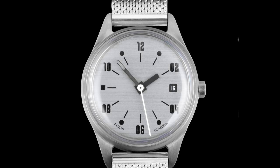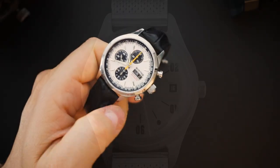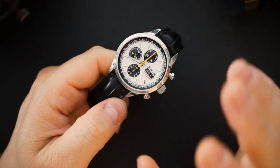Anyway, next on the list is Reuter watches. Reuter watches actually came to my attention this year.